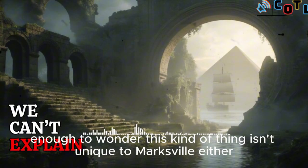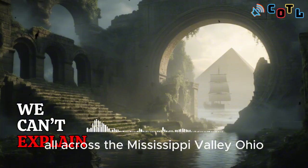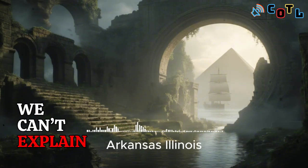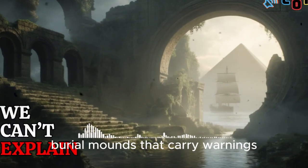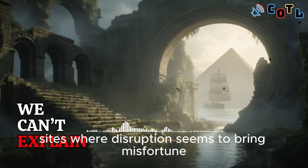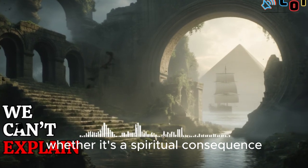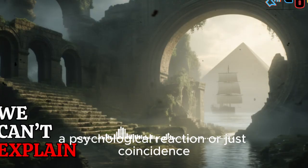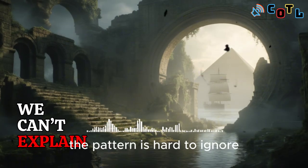This kind of thing isn't unique to Marksville either. All across the Mississippi Valley, Ohio, Arkansas, Illinois, you'll find similar stories. Burial mounds that carry warnings. Sites where disruption seems to bring misfortune. Whether it's a spiritual consequence, a psychological reaction, or just coincidence, the pattern is hard to ignore.